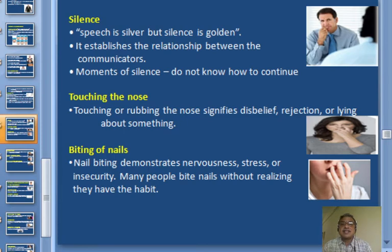Next one, touching the nose. When we are talking to someone, we make some body movements like this, touching your nose. Touching or rubbing the nose signifies disbelief, rejection, or lying about something. And another movement like this, nail biting, demonstrates nervousness, stress or insecurity. Many people bite nails without realizing they have the habit.